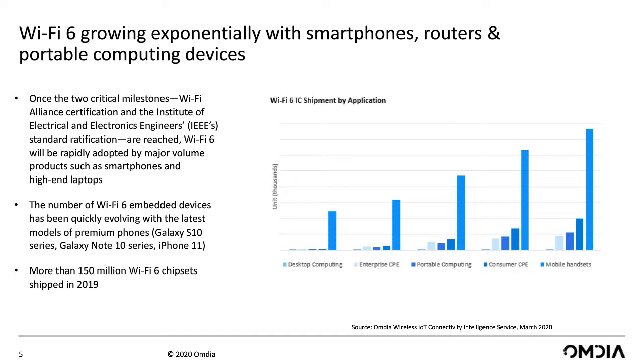If you look at the carrier Wi-Fi market segment, the Wi-Fi 6 standard is expected to be rapidly adopted by carrier Wi-Fi access points from 2019 and beyond. Omdia forecasts that by the year 2021, the carrier Wi-Fi market segment will be dominated by the Wi-Fi 6 standard. This is pretty similar with the enterprise and consumer Wi-Fi equipment market as well, as the transition to Wi-Fi 6 will be inevitable as more consumers upgrade to the next generation equipment.